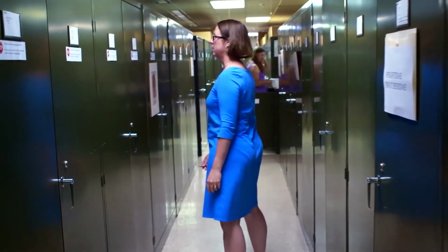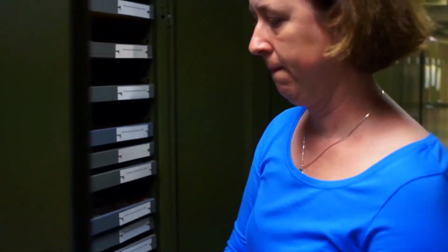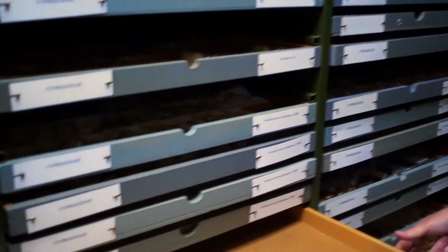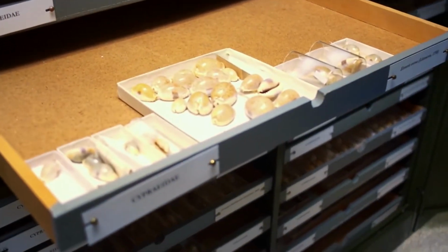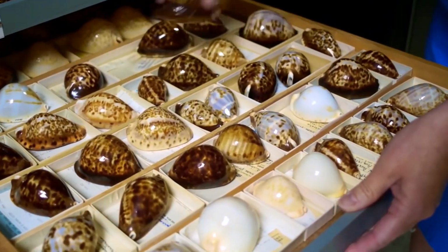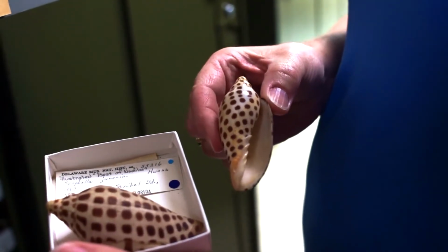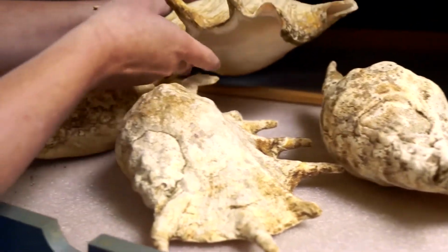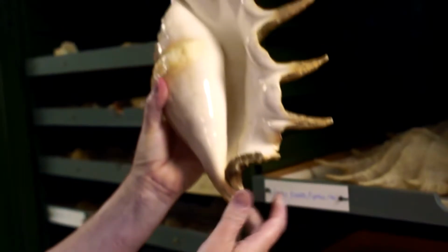I'm a research biologist by training, and I do research on deep sea cephalopods. And I'm also responsible for a large natural history collection of mollusks. So the collections at the Delaware Museum of Natural History are really quite large. In fact, we are one of the 10 largest collections of cataloged lots in North America. So we have over 250,000 boxes or lots of seashells and land snails and freshwater bivalves, cephalopods and chitons. We've got some scaphopods, so we really have the entire diversity of mollusks represented here in the collection.